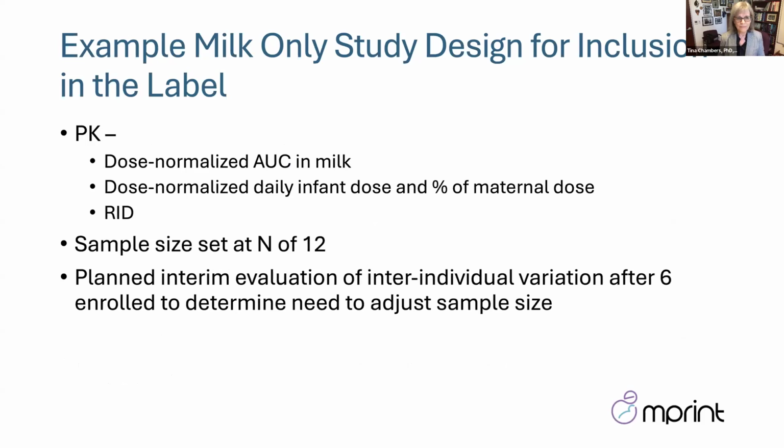So the analysis for this involves, of course, PK, dose normalized area under the curve in milk, dose normalized daily infant dose and % of maternal dose estimates, and relative infant dose estimates. And for this study, the sample size was set at an N of 12. You'll note that the previous study and this one both have very small sample sizes, kind of no power calculation done for these. These are somewhat descriptive.